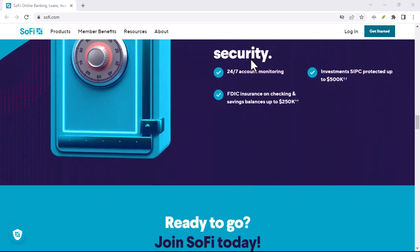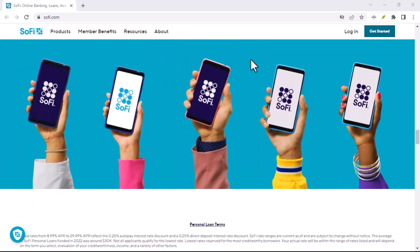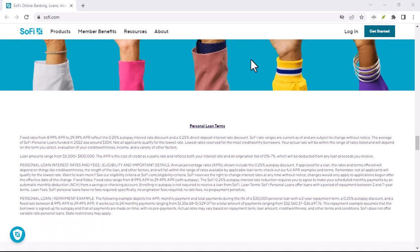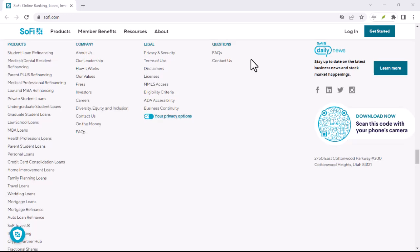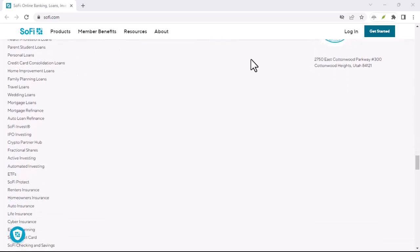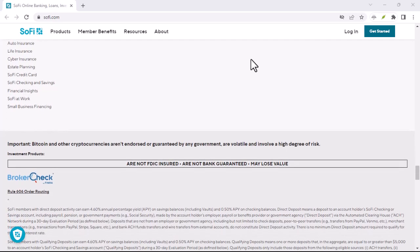Origination fees. SoFi loans typically have an origination fee, which is deducted from the loan amount. This fee can vary depending on the type of loan and your credit profile. Prepayment penalties. Some SoFi loans may have prepayment penalties, which are fees charged if you pay off the loan early.